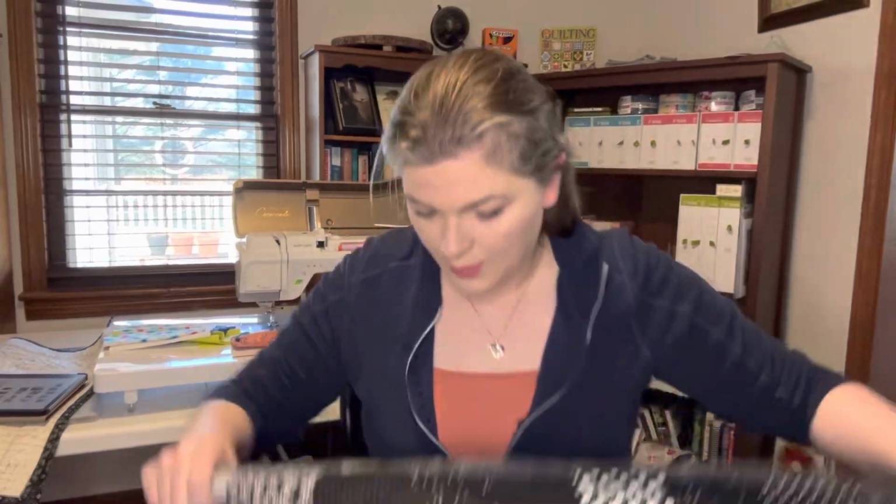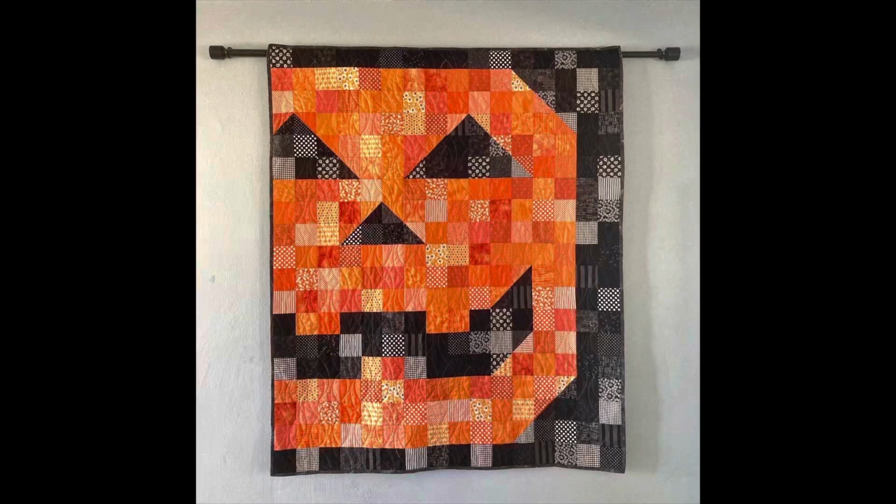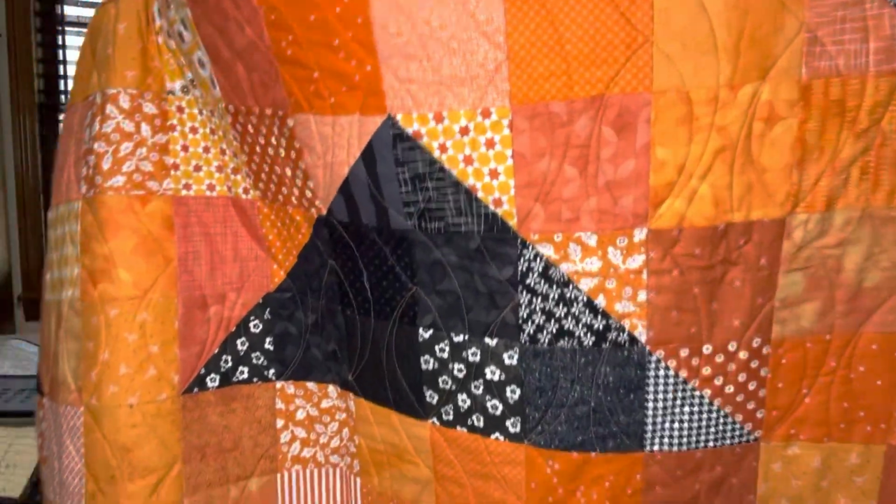So the first thing that I did, let me get this up. This is called Peekaboo Jack. It's from the Missouri Star Quilt Company. Do I have it? Oh, I'm gonna have to put a photo up. I can't fit in this. But I can hold up the quilting, and you see I did these ribbons down this quilt.